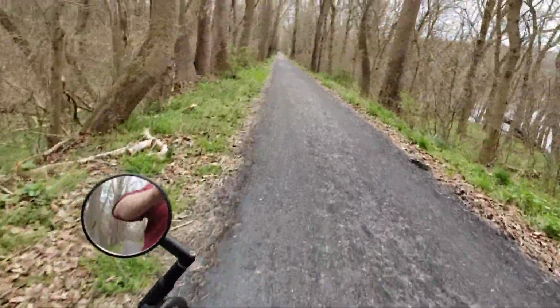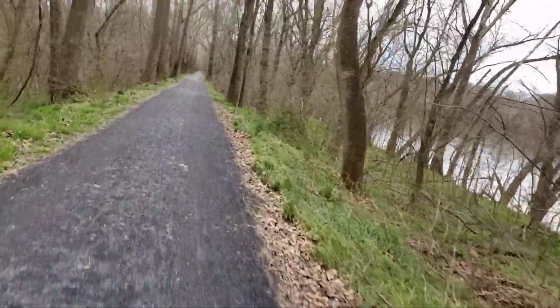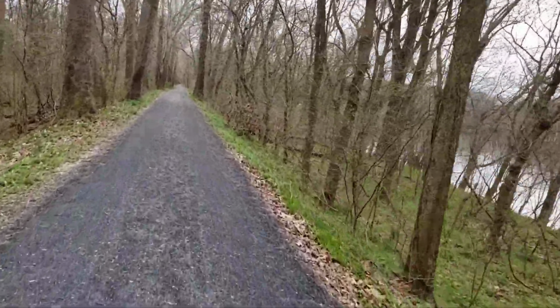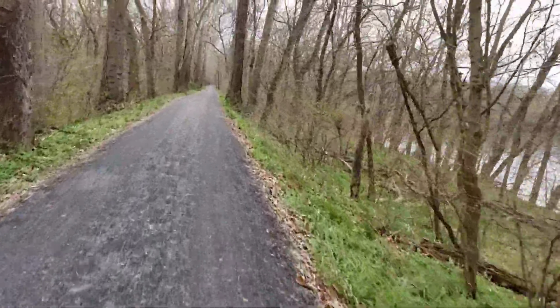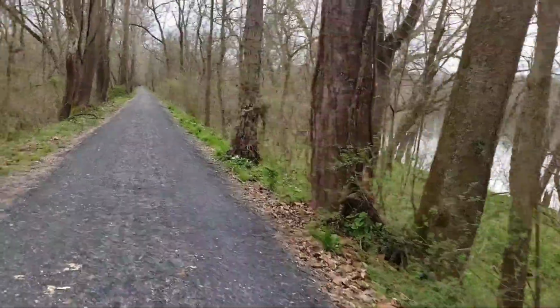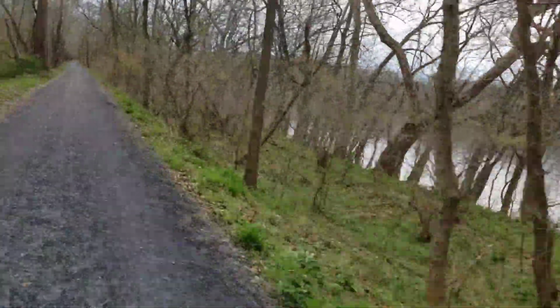I've got one pannier with miscellaneous stuff. No tent on me. I normally carry a tent regardless, but I need to get a single man tent just to throw in here. You never know when you might just have a situation where you might have to stop, broken wheel or something. Of course, we're not too far from civilization. Shepherdstown's right back there. Of course, this is the Maryland side. Potomac River over here.